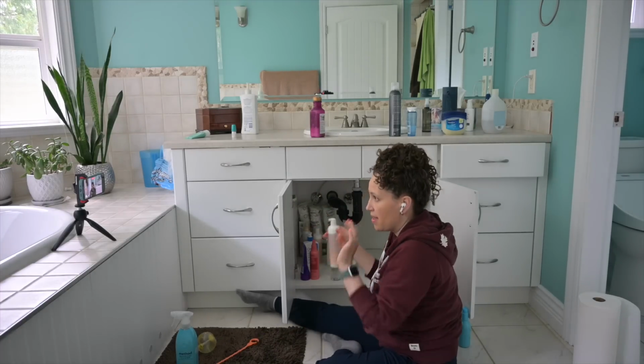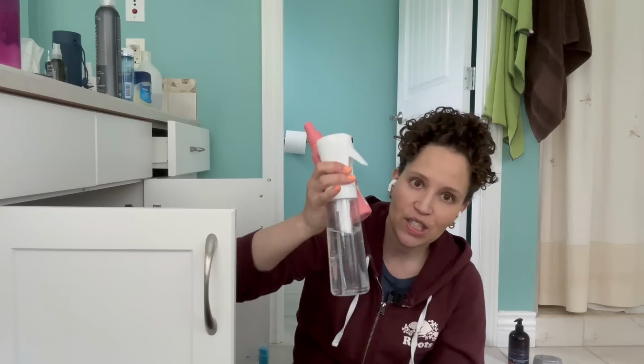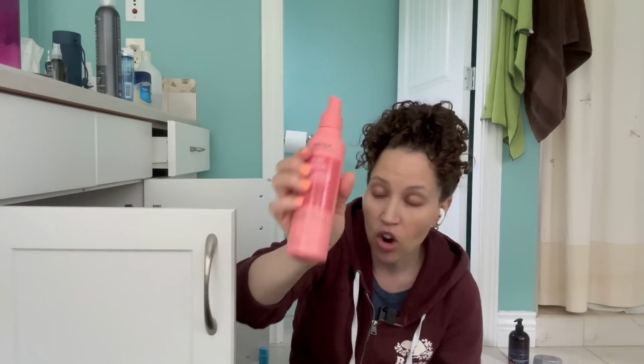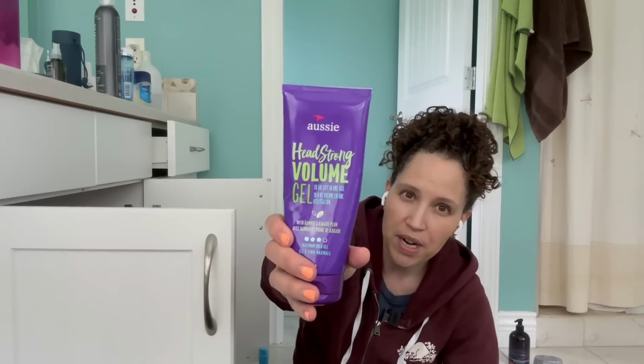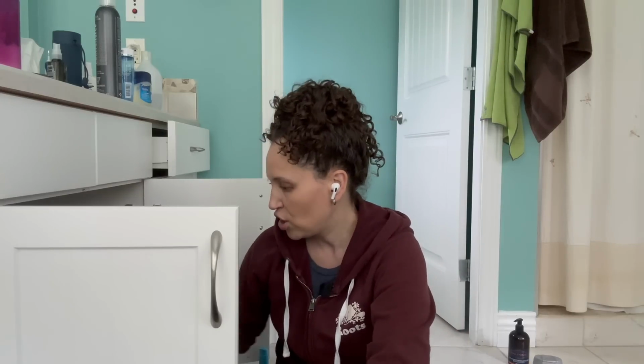Believe it or not, there is no minimalist way for me to do my hair. I literally need this spray thing of water, Nutriplenish leave-in conditioner. People ask me all the time. So this leave-in conditioner helps when it's being blow dried. Then I use this amazing Verb Curl foaming gel. And then I use a little bit of Headstrong gel after to set it. So those are the 4 that I use. And that's just the way it has to be, unfortunately.